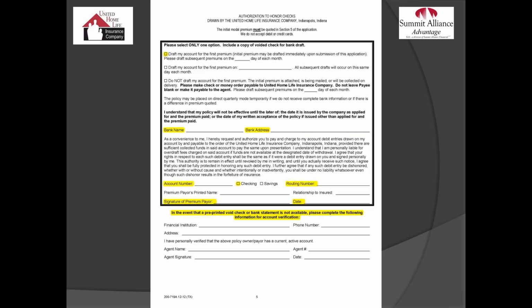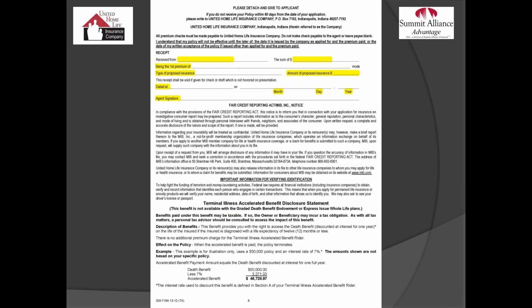Down below it says, in the event that a pre-printed void check or bank statement is not available, please complete the following information for account verification. In a lot of cases you're going to have clients that just have their debit card or banking card and don't have checks. In most cases they'll have their banking information, so you can fill that out below. But if they do have a voided check, just attach that, and you will not have to worry about filling it out because they'll take the information from the voided check. So keep that in mind.